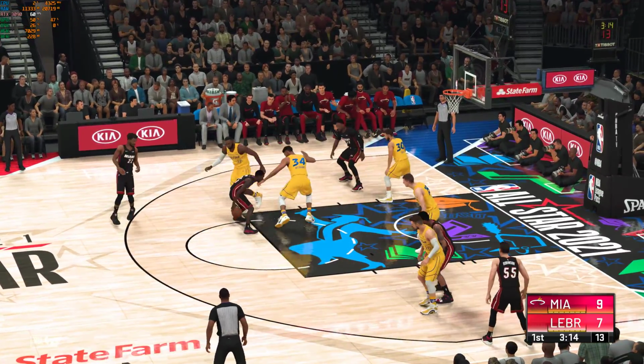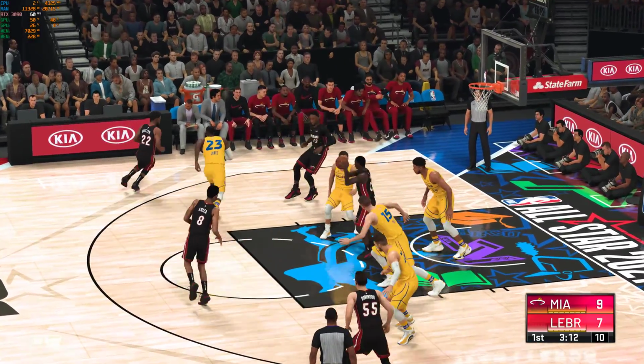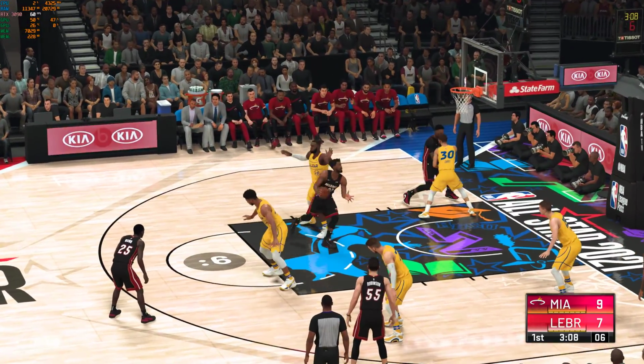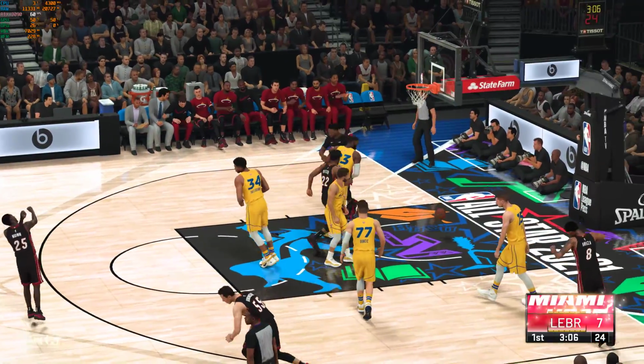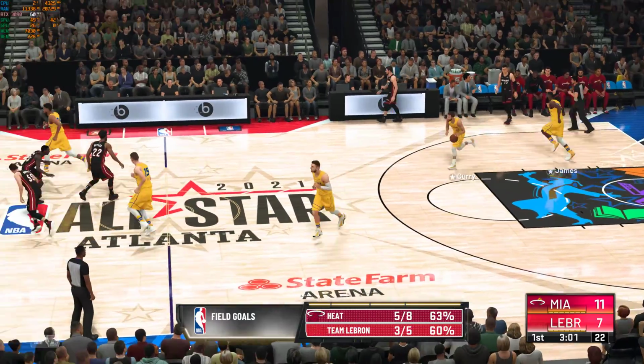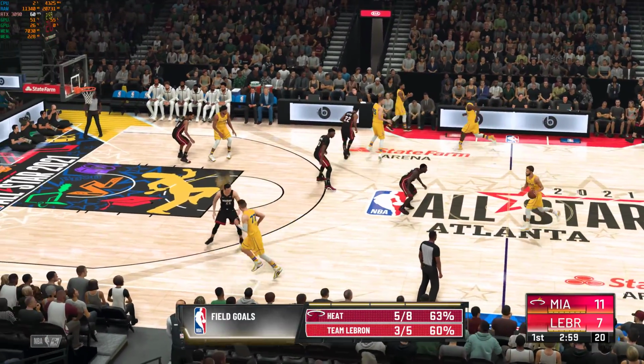Here's Nunn. The kick outside to Butler. And that one drops for him. Butler's got 5 now. And, you know, Butler's a good scorer inside. Excellent at feeling out the defense.